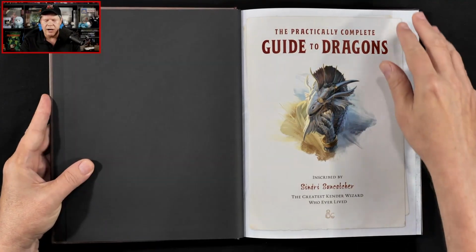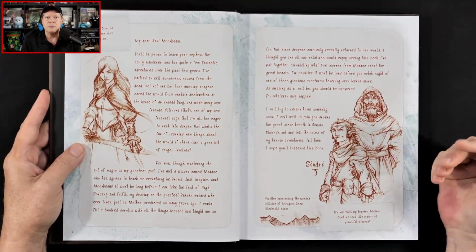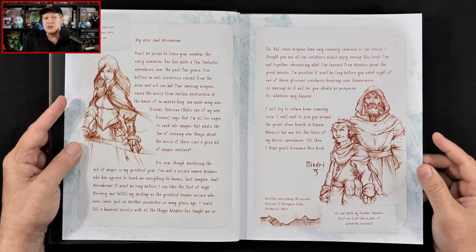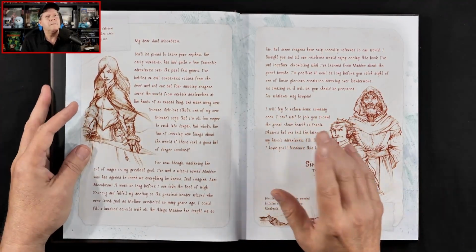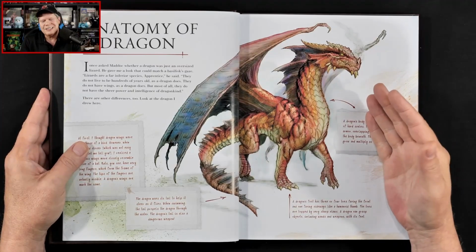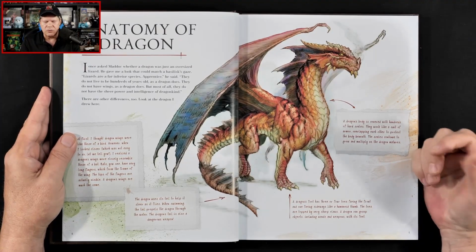So one of the first things I do want to point out is most of the content of the practically complete guide to dragons was previously published as a series of 3 other books: the Practical Guide to Dragons, the Practical Guide to Dragon Writing, and the Practical Guide to Dragon Magic. Now, when I did my first look video, I mentioned that I thought those books were from the 4th edition era, but I guess they are actually from the 3rd edition era of Dungeons and Dragons. As I pointed out before, from 2nd to 4th edition, I really wasn't involved with Dungeons and Dragons, so I'm not real up on a lot of the releases and lore from those editions.